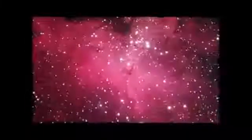In space, the same principle applies. This is the Eagle Nebula as seen in visible light to the naked eye. But with telescopes in space and on Earth, their beauty is revealed. Glowing, reflecting, or obscuring the galaxy's light. They are regions where stars are born, where stars die, and where explosions wreck the very fabric of space-time.